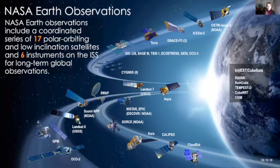Here's just a fun slide of all of the NASA satellites and instruments that you could potentially use in a Develop project. There are a whole bunch of them, and it's all open source, so we want to learn how to use those.